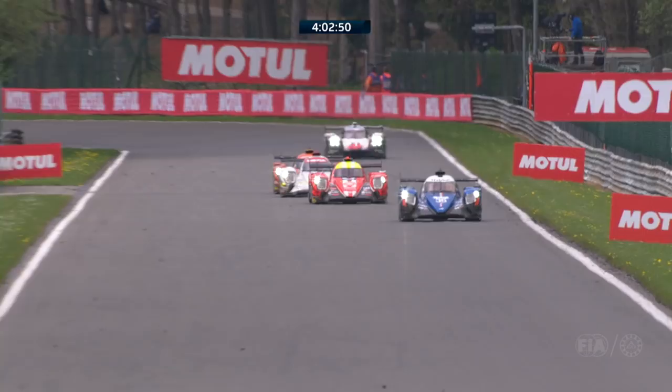How difficult is this one to drive? I think it's just pure pleasure, to be honest, especially in these cars. They look so good. They're a little bit flighty through Eau Rouge, the P2 cars, from what I can see. But the rest of the lap looks amazing. So I don't think anybody's complaining driving one of these.